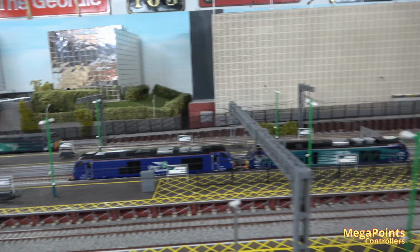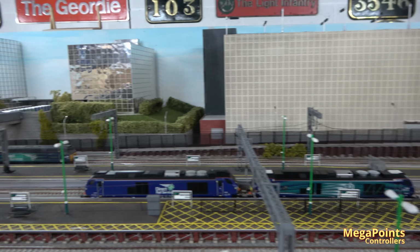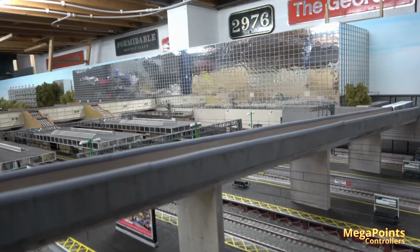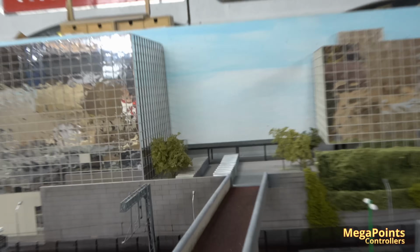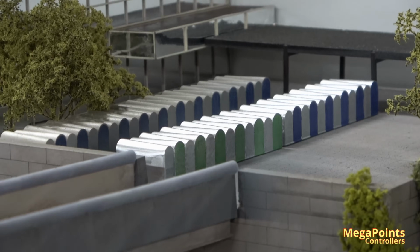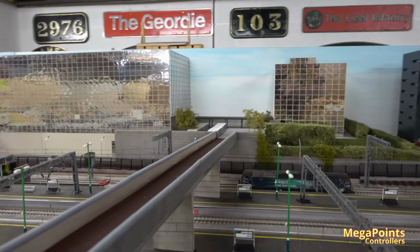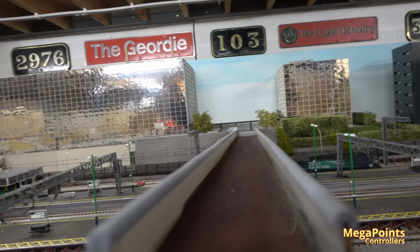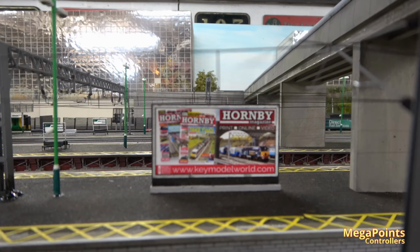Oh yes, the station buildings, mustn't forget them. I see Chris hasn't got the cars in yet. He must be still painting them. And the bike racks in the distance. Let's have a look at those. There we go, there's the bike racks. And look through the bridge. Oh yes. Gosh, look at that advert. Probably magazine or advertising.